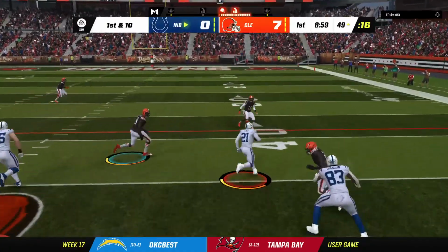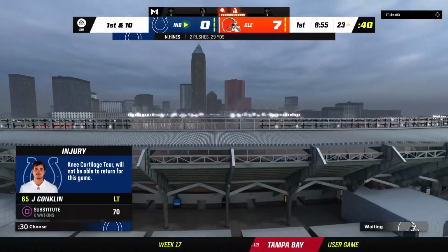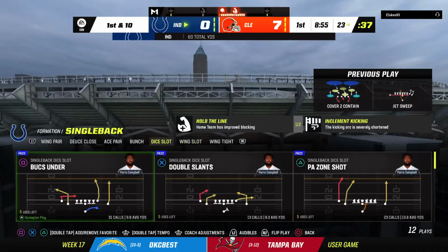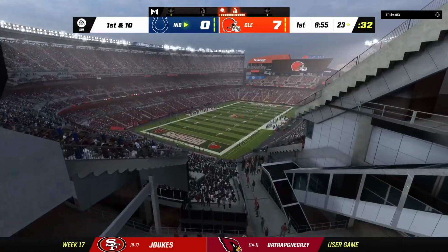This is Hines. They find some open field here, and he takes this just a few yards shy of the red zone before going out. A big hitter there, a first down gain of 26 yards. Even from up here in the booth, the play-by-play guy could tell that there was some pretty good blocking on the right side of the line.